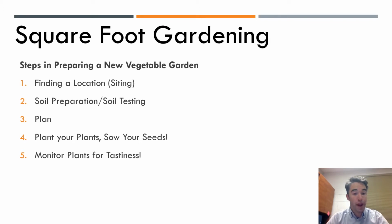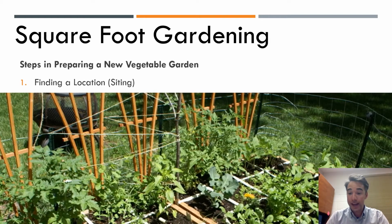So to help prepare our square foot garden, here are some of the steps that we need to go through in order to start that new vegetable garden that we want to do within our yards. First is we want to find a location. Second, we want to deal with soil preparation as well as soil testing. Third is to plan. Fourth is plant your seeds, plant your plants and sow your seeds. And the fifth one is to monitor plants for tastiness. So let's go ahead and jump into the first one, siting.